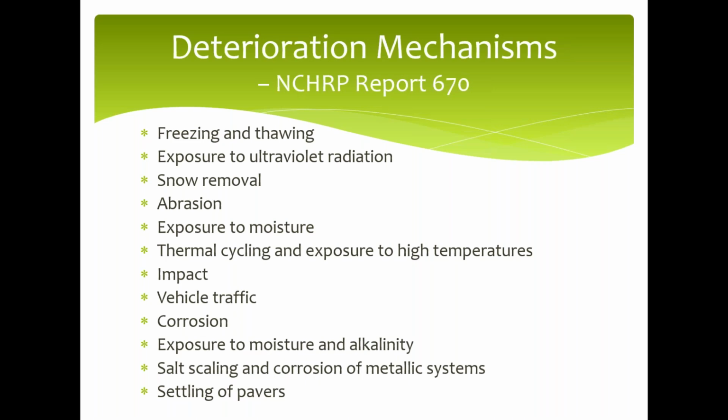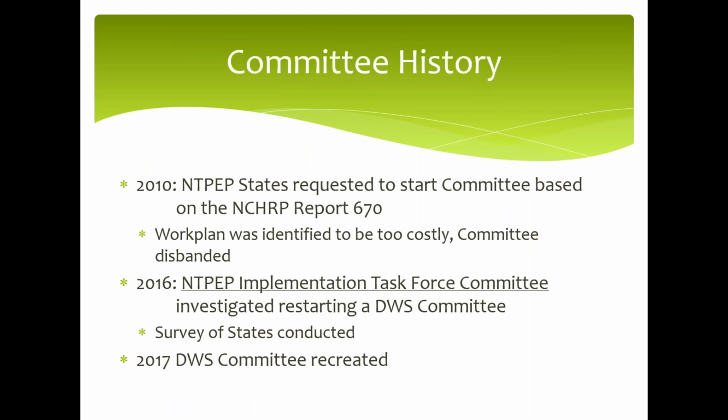And what they identified in that report were a number of deterioration mechanisms, from freeze-thaw and ultraviolet damage to snow removal, thermal cycling, impact, corrosion, salt scaling, and settling of pavers, just to name a few. Taking that into account, I started to identify test methods to simulate those conditions and to identify products that could pass or fail or resist significant deterioration.